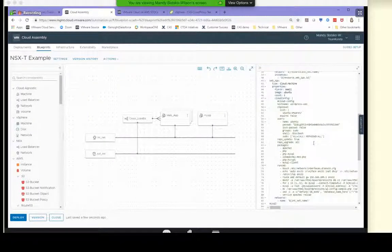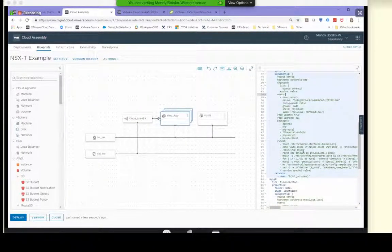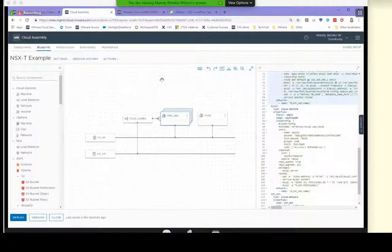But this is the same code that we saw listed in our download, right? Or that we would store in our Git repository. And it shows up here and gives you the visual display. This was a great example of using Cloud Config as well for installing software, pulling basically code from a repo and installing software on as the machines are deployed.